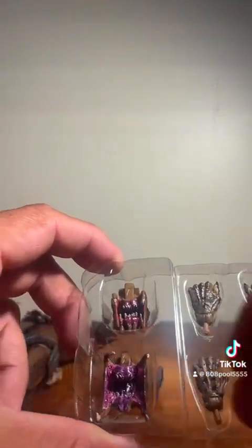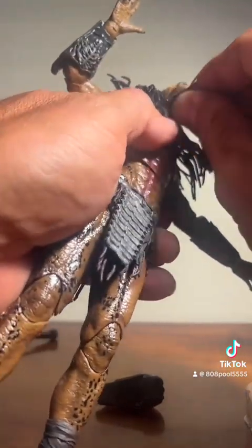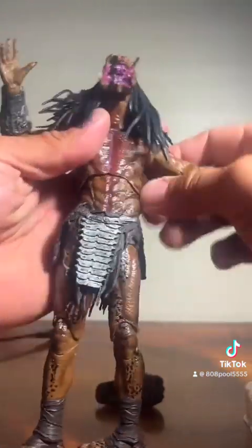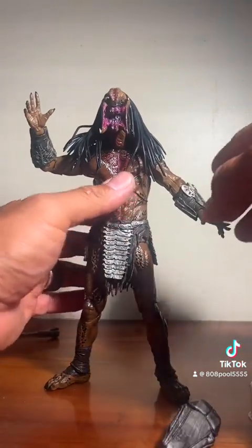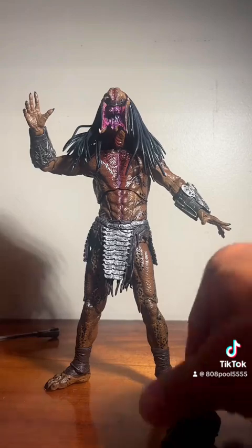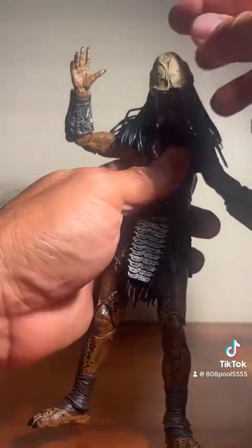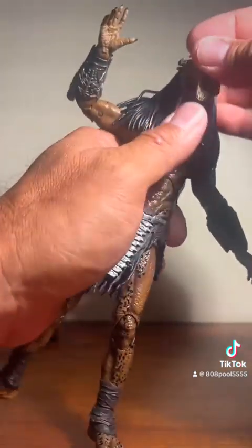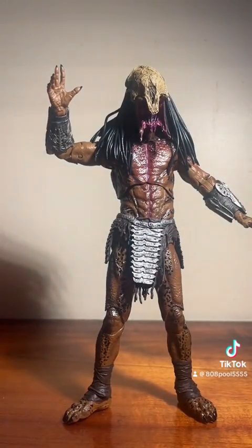And then it comes with two other ones, like a slightly open one and an expanded "I'm gonna get you" mouth, I guess. So like he's really angry. So you just plug that back in, if I can get it, and now you have a pretty pissed off Predator. So I'm digging that. I wonder if the mask will fit even with this face on. It looks like, oh, that's upside down. There it goes. Yeah, it will. So that's really cool.